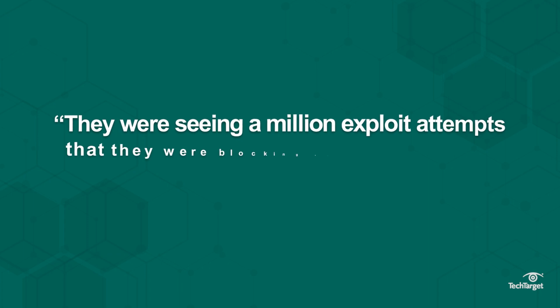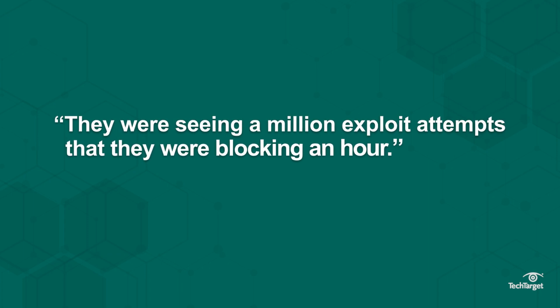I talked to Cloudflare's CTO, Joe Sullivan. He told me Monday, I believe, that they were seeing 1 million exploit attempts that they were blocking. Cloudflare is a cloud security vendor. 1 million an hour. Wow. And their CEO, Matthew Prince, said the next day that they were seeing 400 per second exploit attempts, which is absurd numbers. Yeah, I'm not great at math. That seems like a lot. Yeah. So there are a lot of attacks.